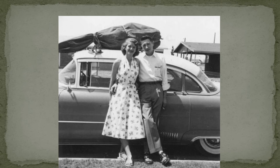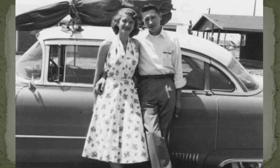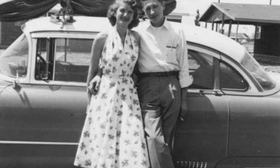Between the shows in Hobbs, New Mexico on April 27 and Lubbock, Texas on the 29th, Elvis and his bandmates stayed a couple of nights in Midland, Texas. This photo from April 28, 1955 shows Scotty Moore and June Pritchard leaning against Elvis' pink and white 1954 Cadillac.